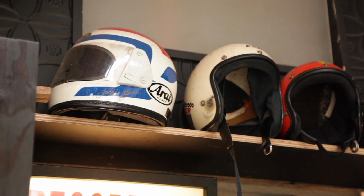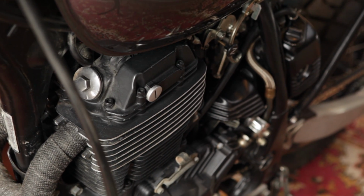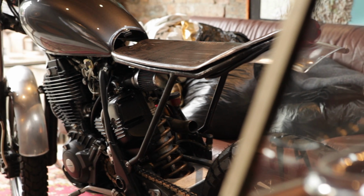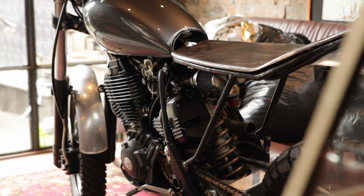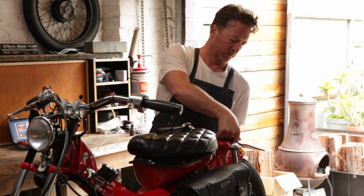I obviously rode bikes as a kid, on the weekends, and me and my brothers all had dirt bikes. And then, as I got older, I found an interest in street bikes and custom bobbers and early English bikes and Japanese bikes as well. I liked the idea of making a bike your own. So then a friend of mine suggested that we try and customise a postie bike.